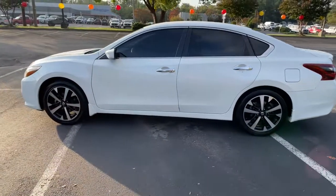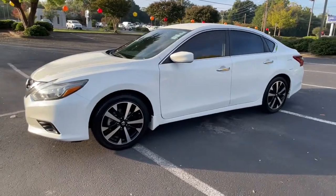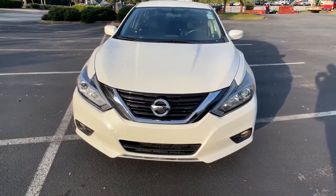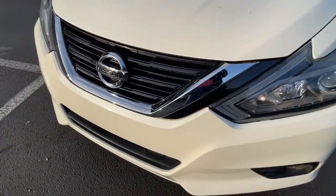ideal family sedan. These are just some of the great options this vehicle comes with: electronic stability control, trip computer, power windows, bucket seats, four-wheel disc brakes, power steering. Sacrifice nothing. This Altima has it all.